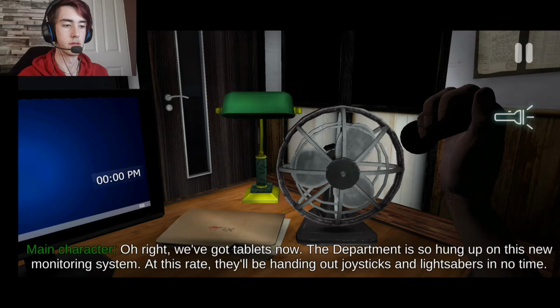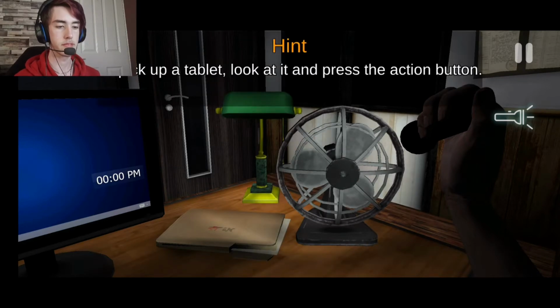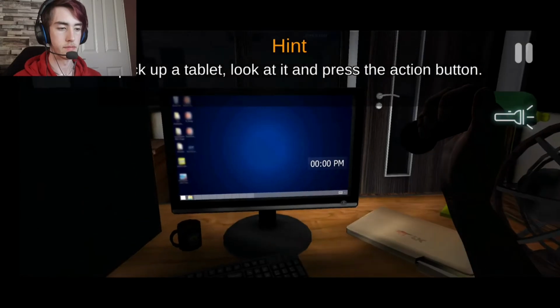The tablet. The department relies too much on this new monitoring system. At this rate, they'll soon give us a joystick and a lightsaber. Pick up a tablet, look at it, and press the action button.